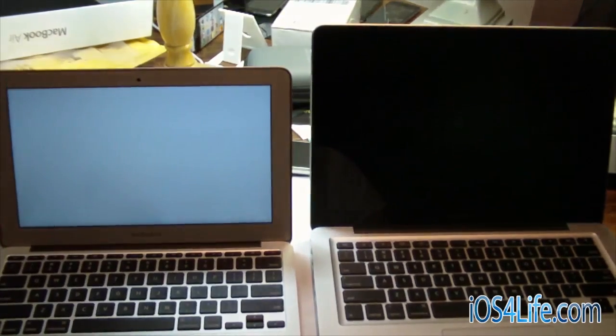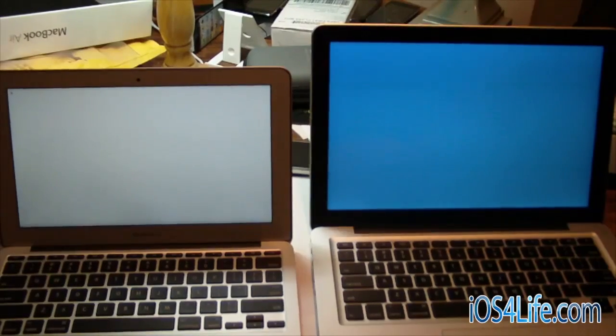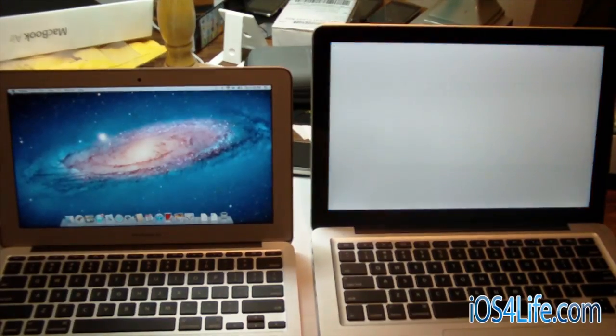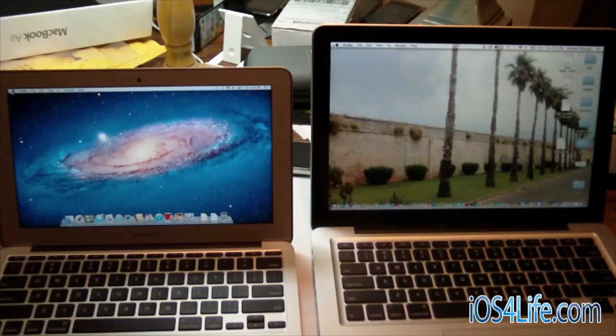So there we go, we got both computers going. The MacBook Pro is a little late on the white screen, but here we got both Apple logos, and we'll see what comes up from this. And we can see that the MacBook Air is actually faster than what I thought, from doing boots separately. But basically, they're pretty matched up.